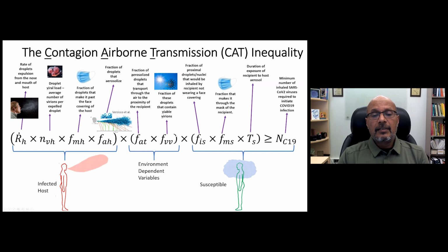Then the environment plays a very important role in transmission. How many of these virus-carrying droplets actually transport through the air and reach the susceptible person? That's a very important factor. If you're very close to a person, you might be exposed to more. If you're very far away, these droplets might not travel that far. Beyond things like wind currents and air conditioning, even sunlight has a big impact. These viruses do not like the sun. The UV rays contained in sunlight deactivate or kill the virus, so that is another factor that comes in as a fractional reduction in the number of live viruses.